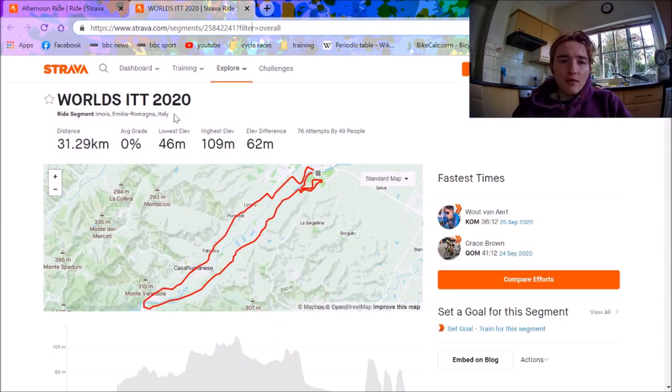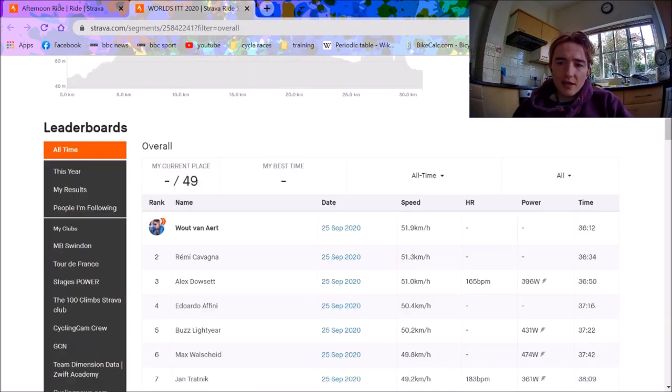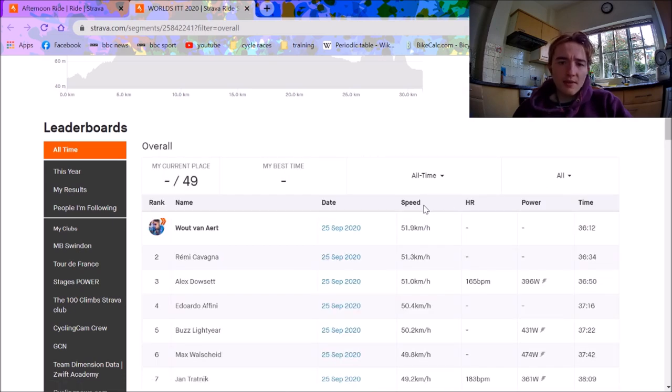So this is the segment, the World's individual time trial 2020, 31.29 kilometers. So it misses it a little bit, but pretty much all we need. So Wout van Aert did it in 36, Grace Brandon in 41.12. We can go through the power numbers at the moment, like 300 watts for Norsgaard, who was sixth on the day. But a lot of these people don't post power, and it's a bit like, the top four didn't post anything, so it's a bit annoying.